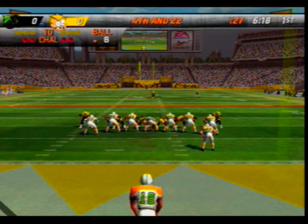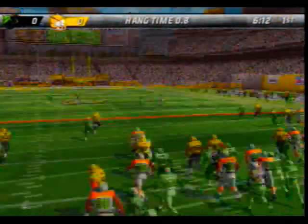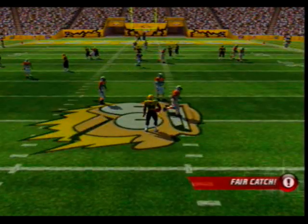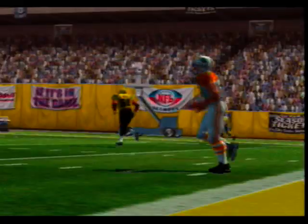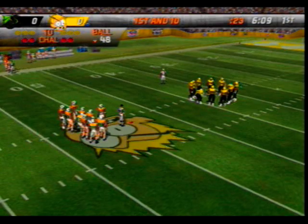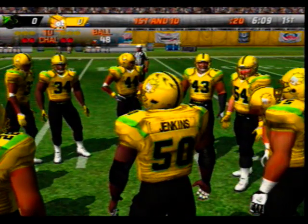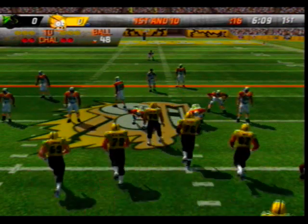Three plays, they lost yardage. Here comes the punter. And he signals for the fair catch. Fair catch made at the 48-yard line. First and 10. Ball on the 48-yard line.